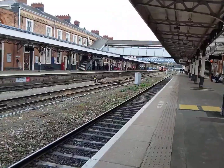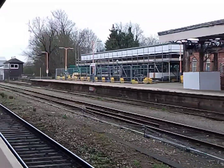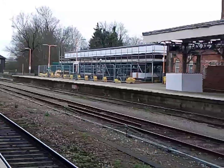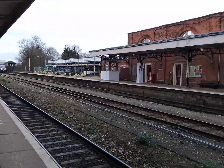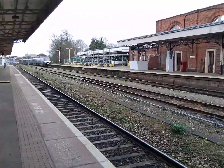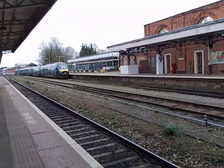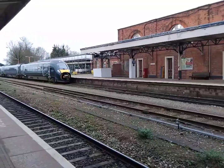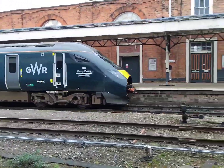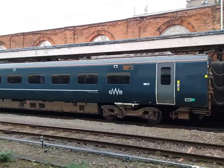Yeah, there's that one. There's another Great Western Railway from London Paddington. And I think this one's to Great Malvern. I don't know why, I just think it's to Great Malvern. I could be completely wrong. It's either to Foregate Street or Great Malvern. Alright. 800-032 was to Foregate Street from London Paddington.